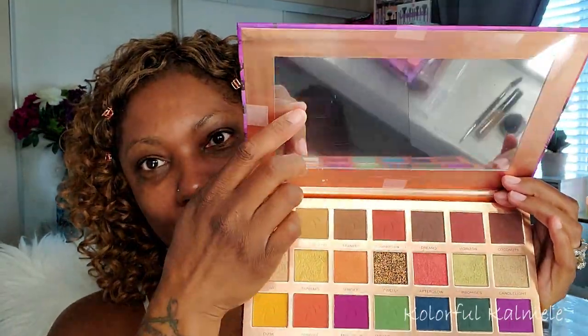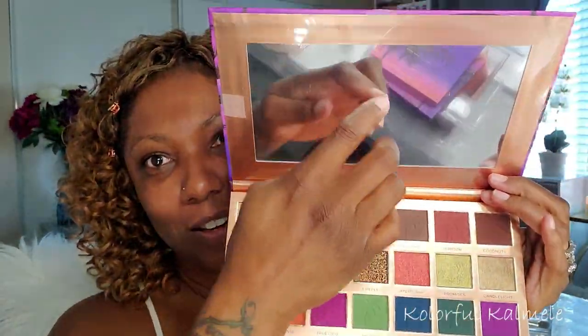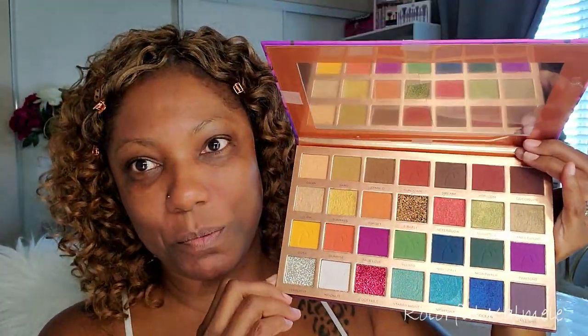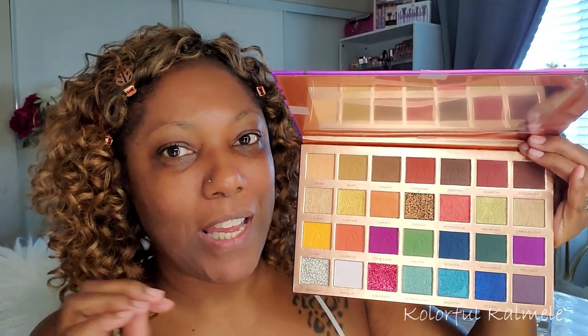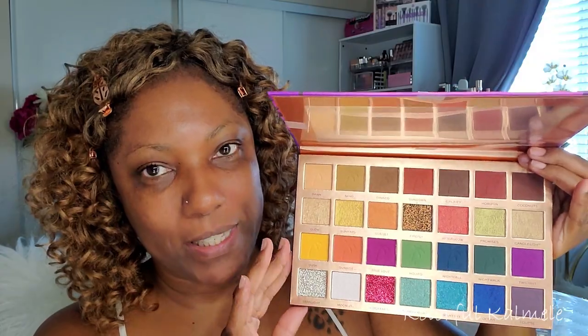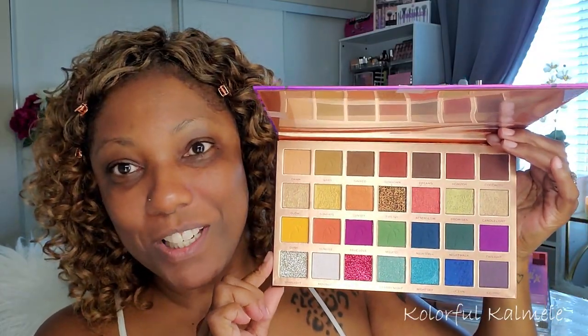Mine actually came with a crack in the mirror. I don't know if you can see that, but yeah, there's a crack in my mirror. And so that sucks, but the customer service was really, really great with them replacing it. But anyways, this is what she looks like.